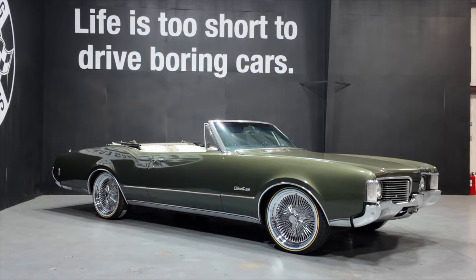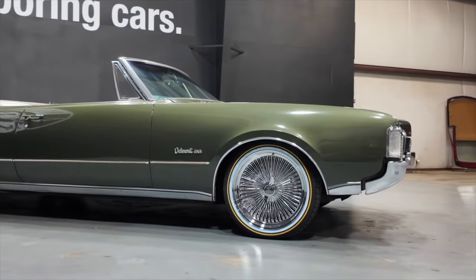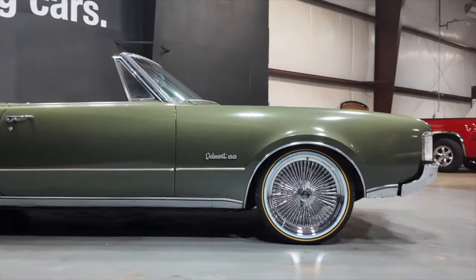Paint is in driver quality condition. Frame and floor pans are solid. Lower doors are solid. Interior is nice and clean. Let's check her out. Gotta love an Oldsmobile, guys.